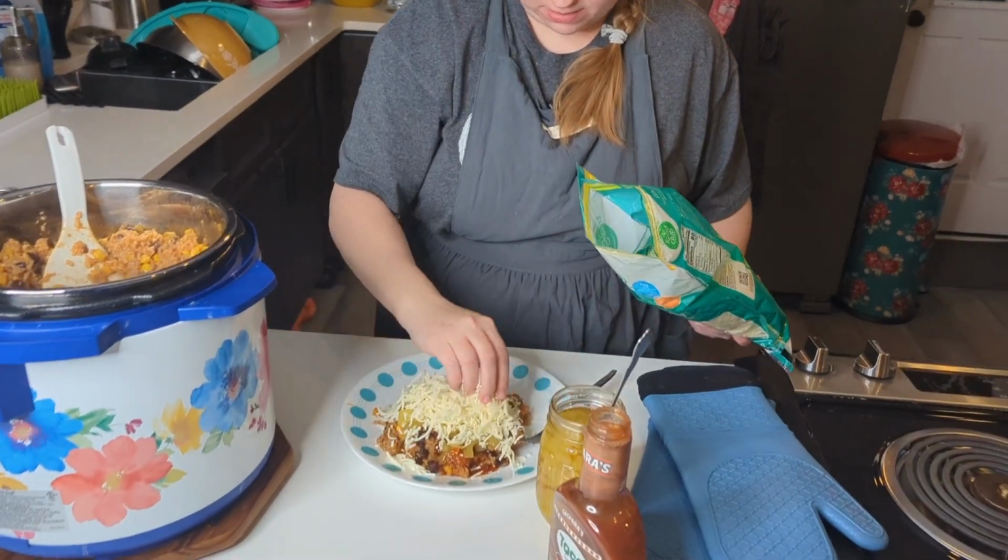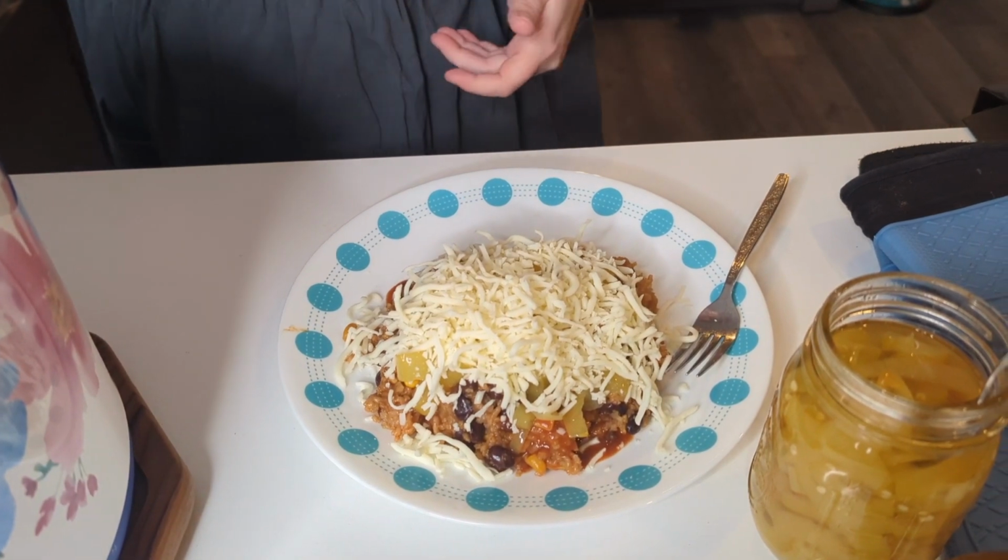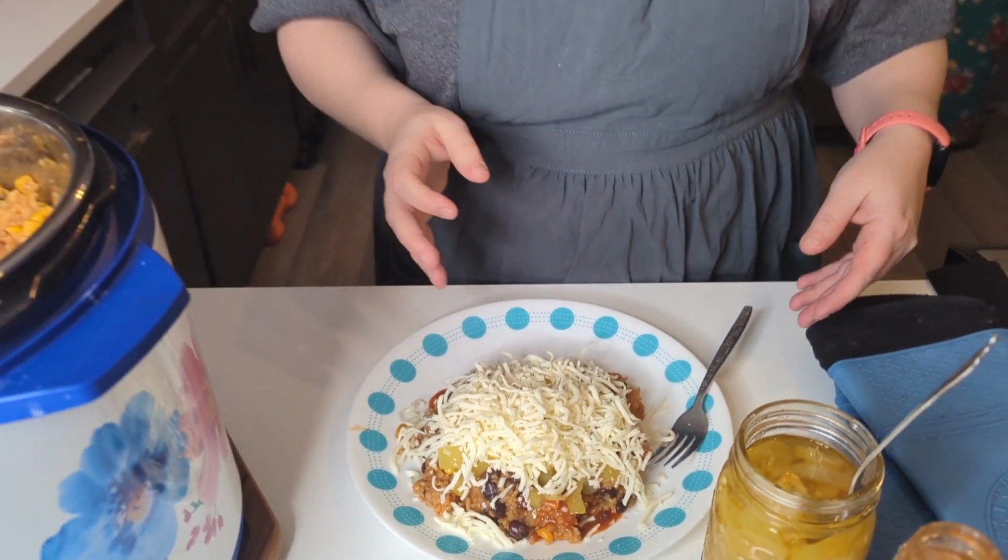This was some cheese we got on sale. Let's let that get a good melty. And here we go. And I'm going to switch places with Aaron, and he's going to taste test here in just a minute.